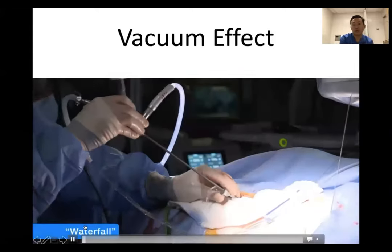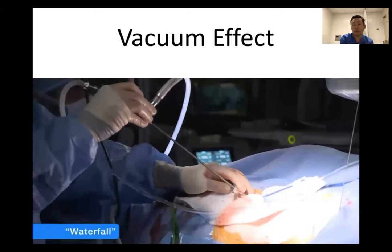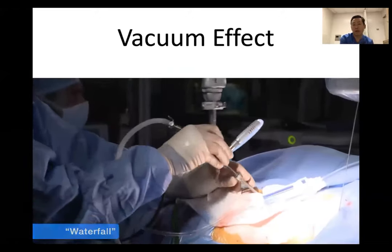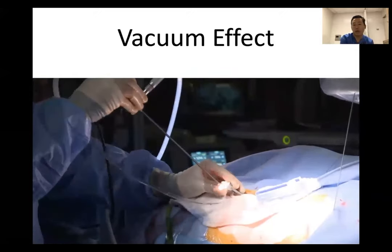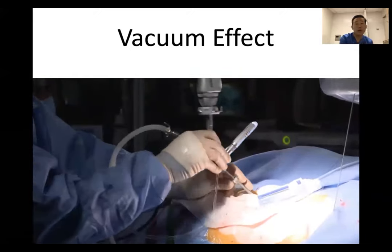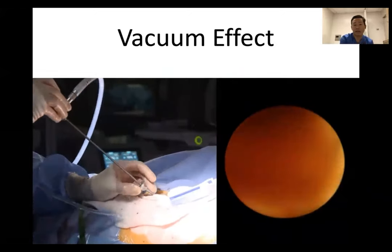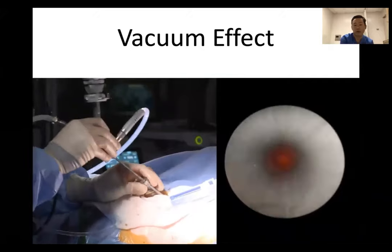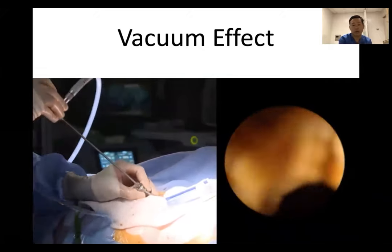This video demonstrates the vacuum effect, which is the technique utilized for the Karl Storz mini nephroscope. What you see here, when done appropriately, is that there's no need for basketing utilizing the vacuum effect. The stones effectively come out and follow the scope in a vacuum-like effect. However, there are three conditions that are necessary for the vacuum effect.